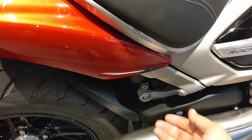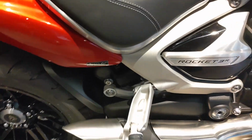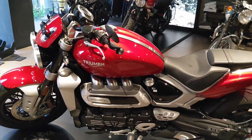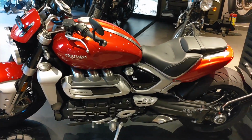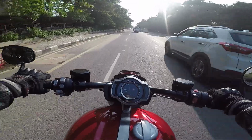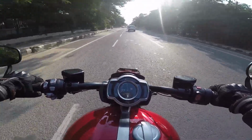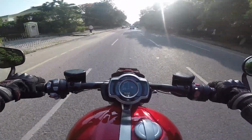One of the best things I liked about this motorcycle is this. How beautifully this was placed. So let's see how it rides on the road and we'll take you to another video. So here we are on the world's biggest production engine motorcycle. It's the Triumph Rocket 3R.